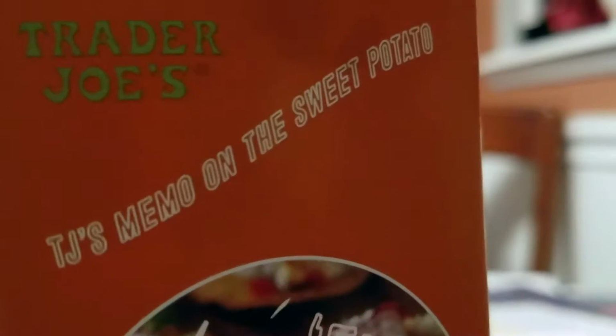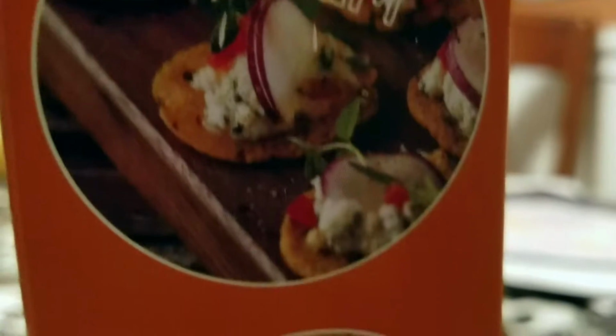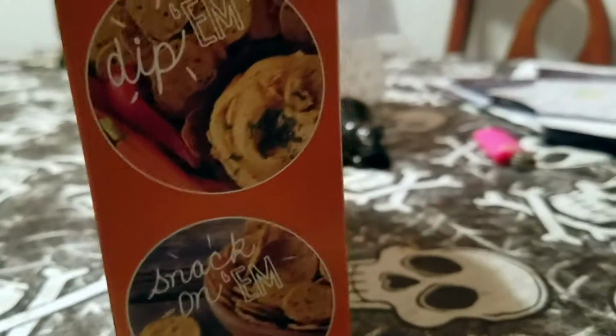Trader Joe's has a memo on the sweet potato crackers with topping ideas. So this here in the photo looks like some onion, some kind of cheese, tomato. Can't tell what kind of cheese that is because it looks like it has black pieces in it. Maybe it's pepper, gorgonzola, something like that. Dip them in some nice hummus. Delicious. I'm getting hungry thinking about it. And snack on them. They're good plain too, but I like them better with dip.